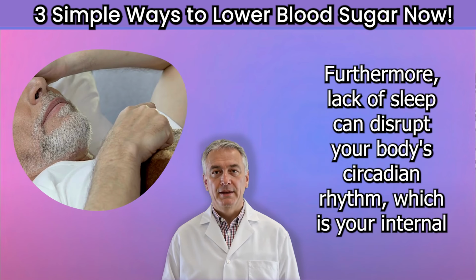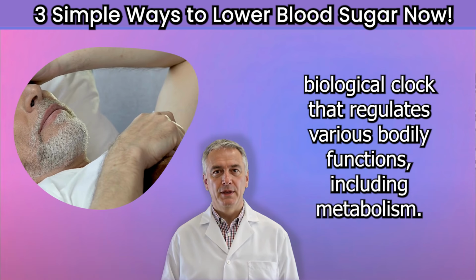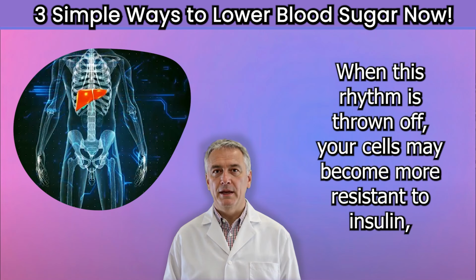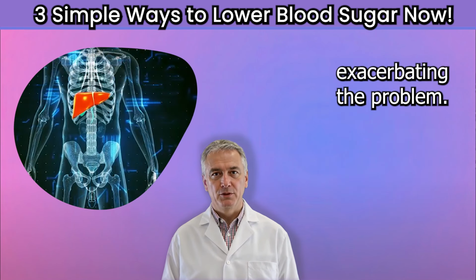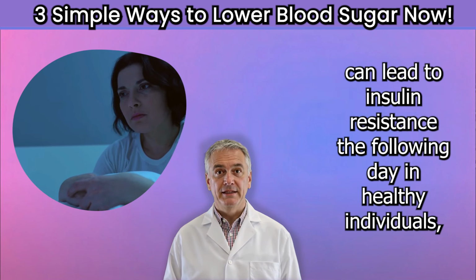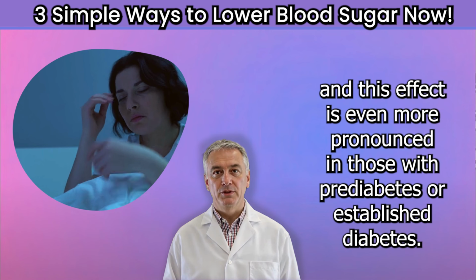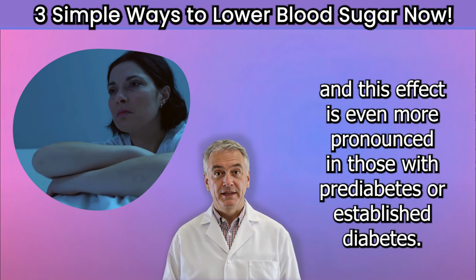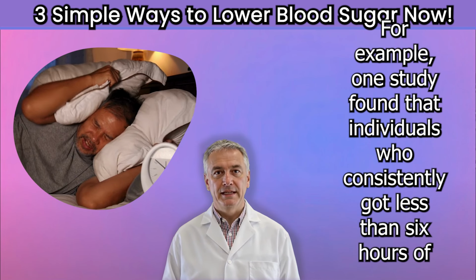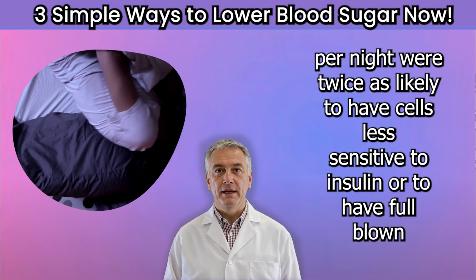Furthermore, lack of sleep can disrupt your body's circadian rhythm, which is your internal biological clock that regulates various bodily functions, including metabolism. When this rhythm is thrown off, your cells may become more resistant to insulin, exacerbating the problem. Research indicates that even a partial night's sleep deprivation can lead to insulin resistance the following day in healthy individuals. And this effect is even more pronounced in those with prediabetes or established diabetes. For example, one study found that individuals who consistently got less than 6 hours of sleep per night were twice as likely to have cells less sensitive to insulin or to have full-blown diabetes.